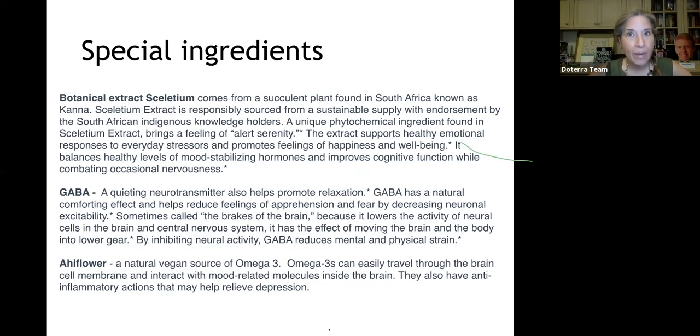So GABA, and this is a key one, my friends, a quieting neurotransmitter, also helps promote relaxation. GABA has a natural comforting effect and helps reduce feelings of apprehension and fear by decreasing neuronal excitability, sometimes called the brakes of the brain because it lowers the activity of the neural cells in the brain and central nervous system. It has the effect of moving the brain and the body into lower gear. By inhibiting neural activity, GABA reduces mental and physical strain.